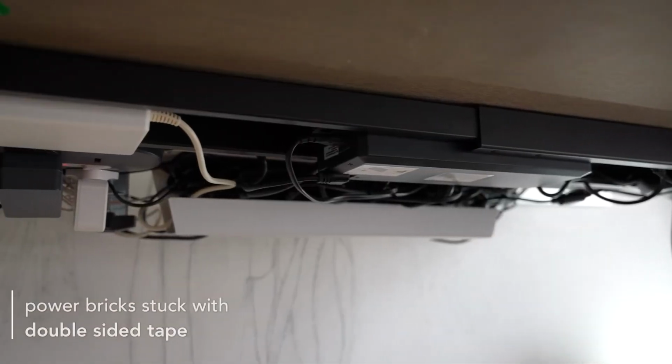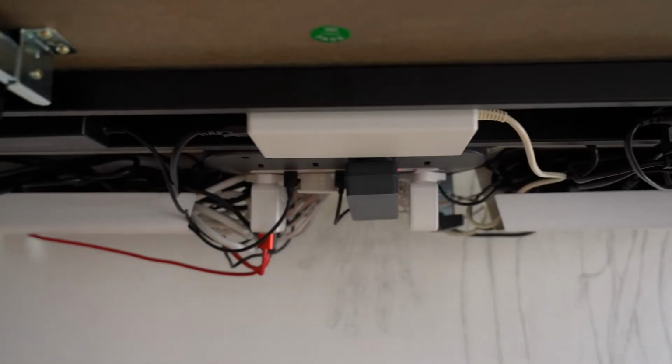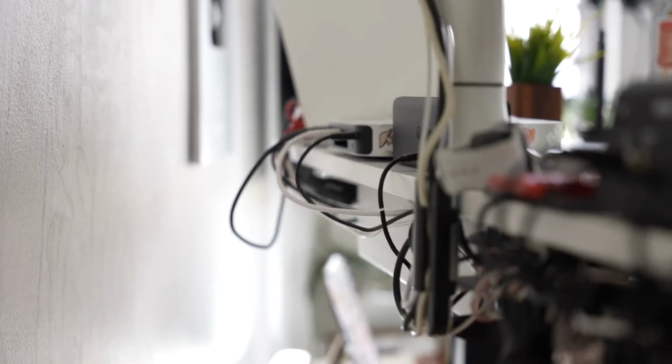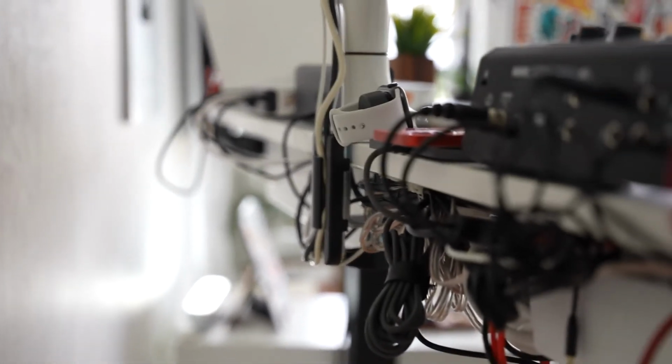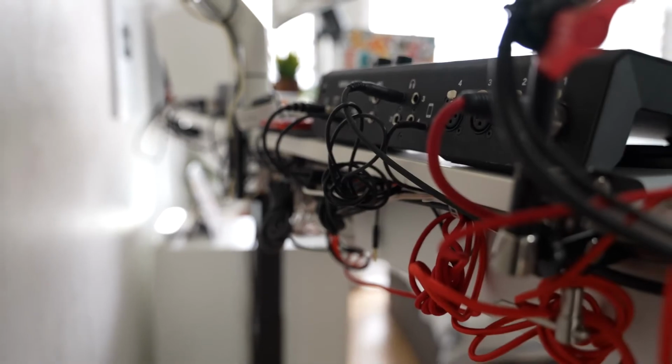I've also got a lot of the big power bricks just stuck to the bottom of the desk using some very strong double-sided Velcro tape. And then at the back of the desk, I have this long string of cables, again, beautifully hidden, out of sight, out of the way, and I actually know where all the cables are. I can actually track them easily. I can move things around if I need to.